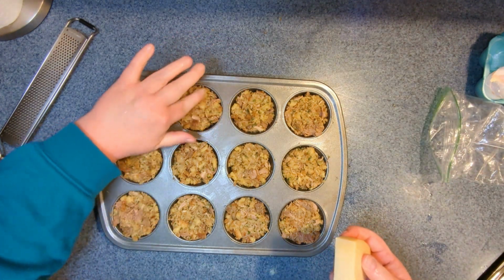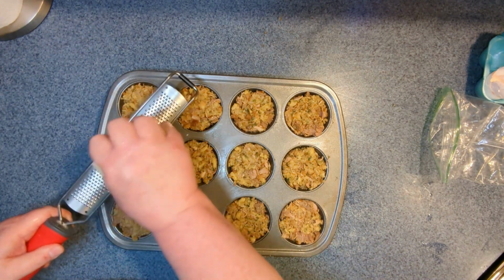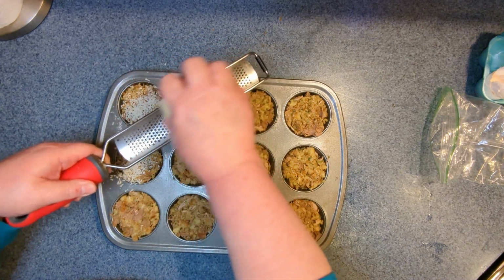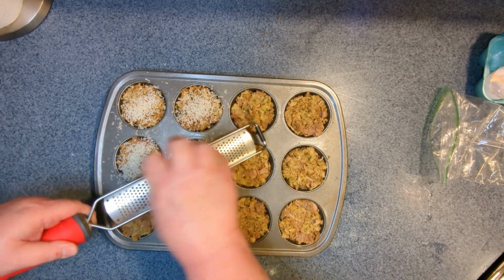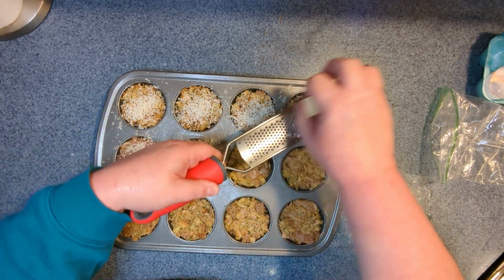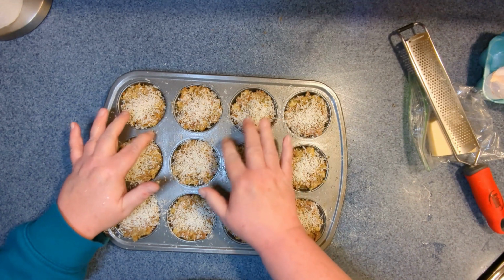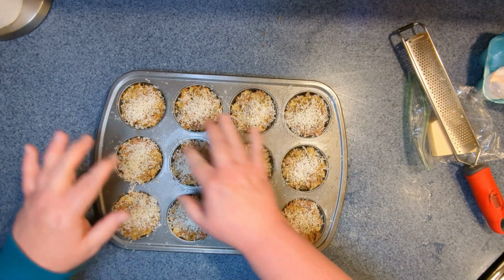Get that all set. Okay, now we're going to grate some Parmesan cheese on top. Some nice extra flavor. And a good crust to it, probably, which will be pretty. It's like Christmas snow made of cheese. What could be better? Gonna just get this dusted off a bit, and we're gonna bake this in the oven at 350 degrees.